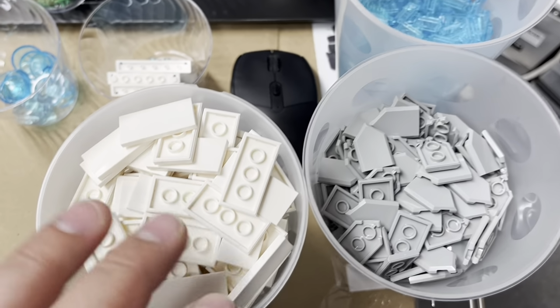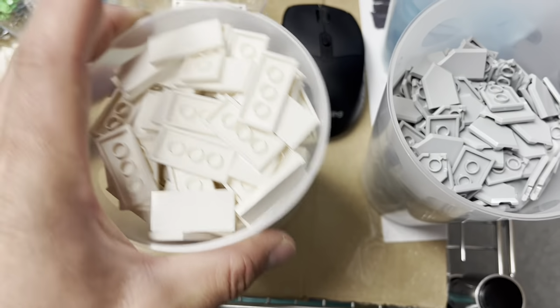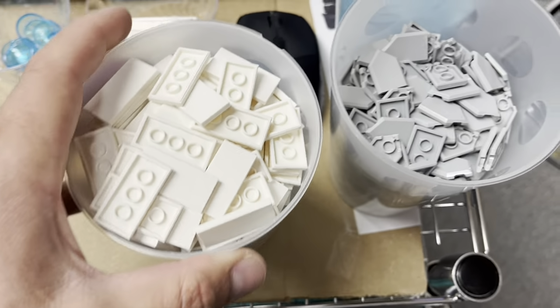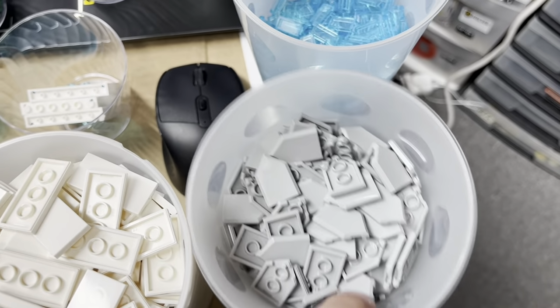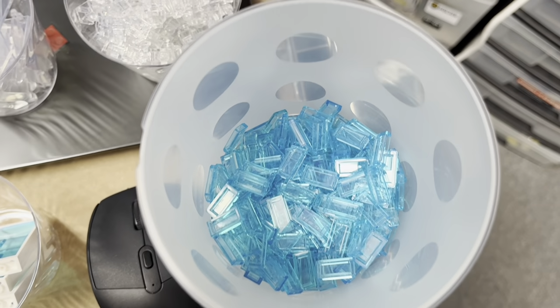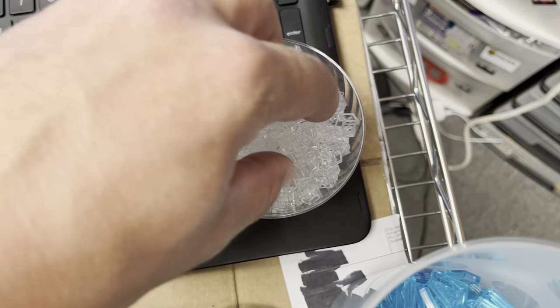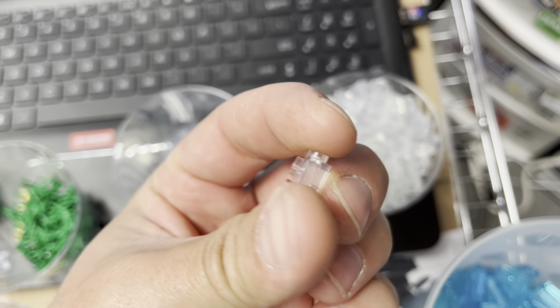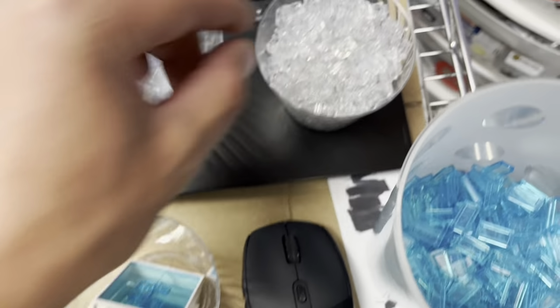All right, so here's what I ended up with. This is the only one I've counted so far. There are 216 of these 2x4 white tiles. Got a mess of these pentagonal tiles, trans light blue 1x2s. These are the cool ones, trans clear headlight bricks. Don't see those very often. Not super expensive. I think they're like 12 cents each, but not bad.